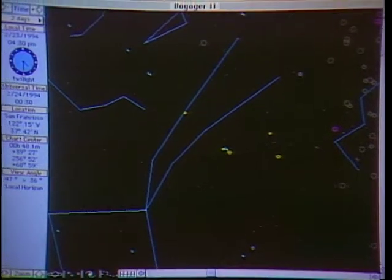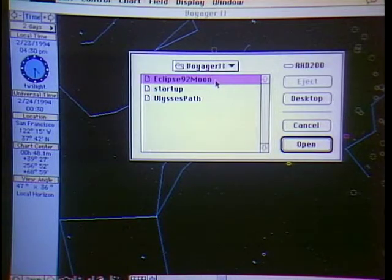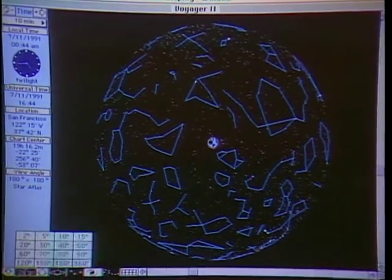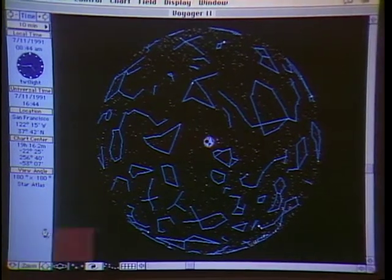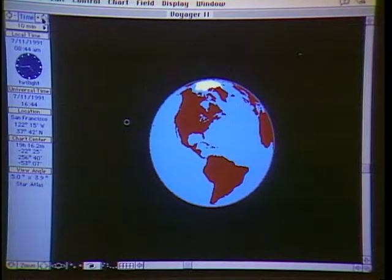Yes, last year there was a spectacular eclipse. It was seen from Hawaii and also from Baja California. We can show the eclipse, but we also show it from a unique perspective. I'll zoom in so you can see better. This is the Earth as viewed from the moon.